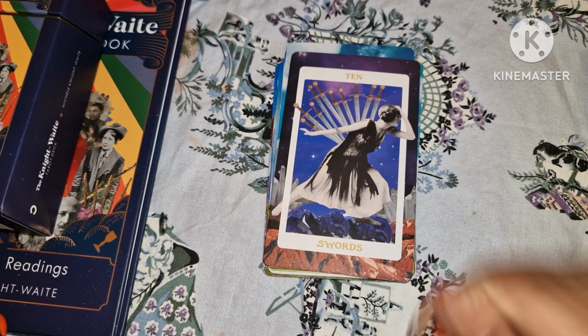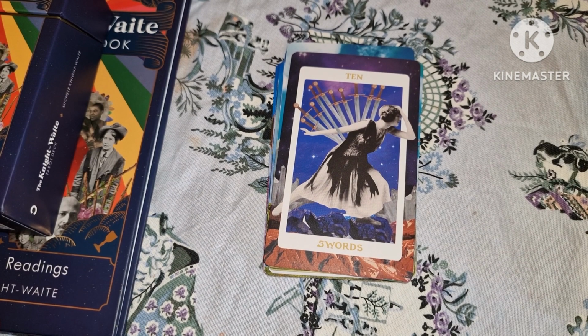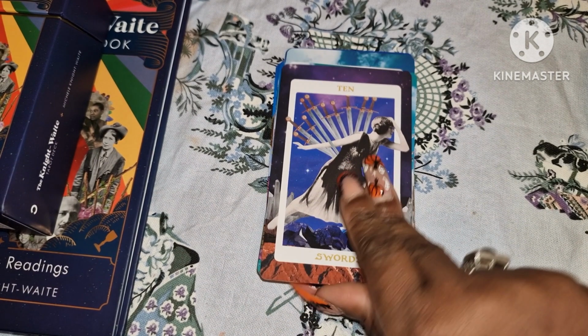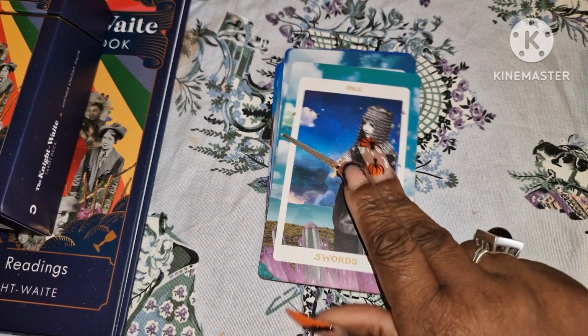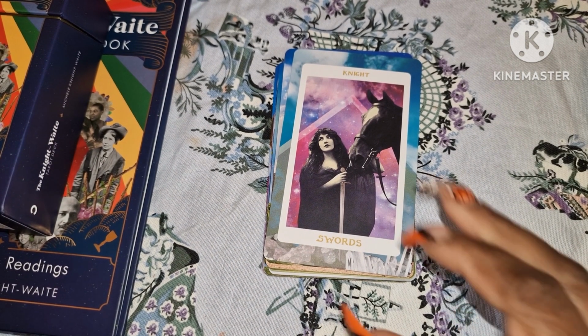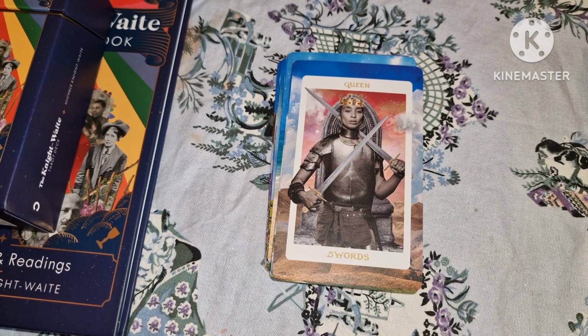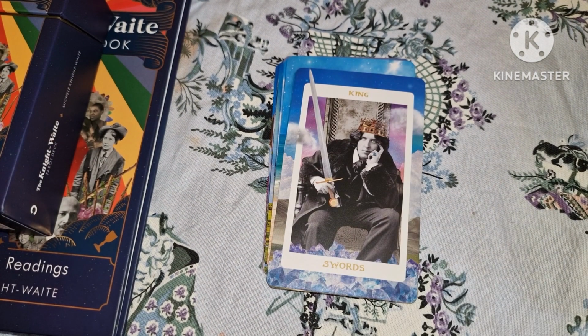It looks like this person is getting up from that deep wound, and she's working on herself to kind of get over and move on from the trauma. Again, the Page is a child, which I like. The Knight. The Queen. And the King.